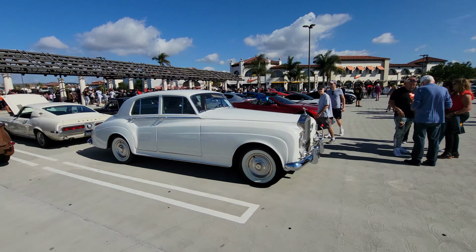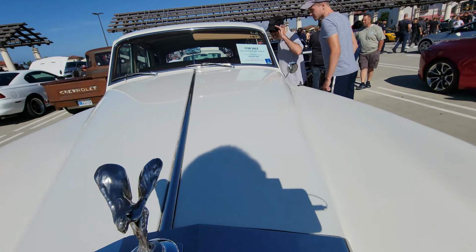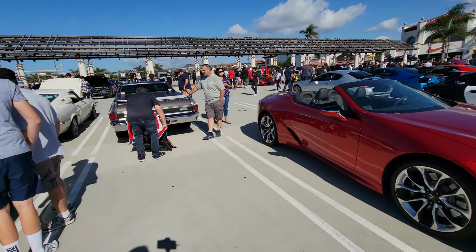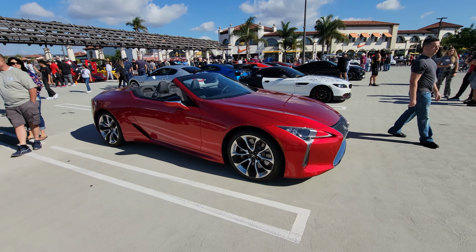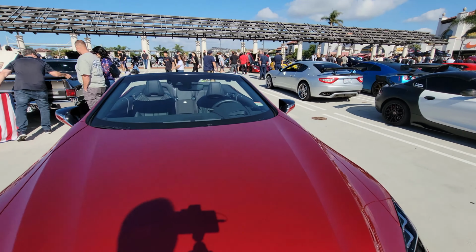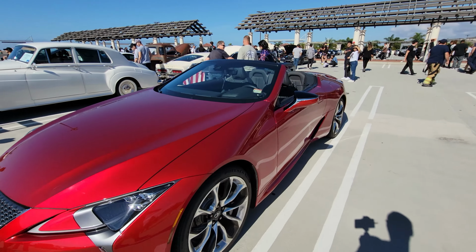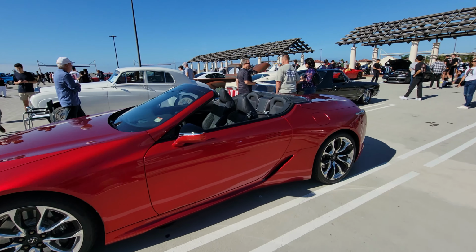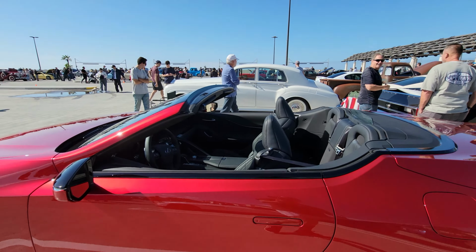Big vintage Rolls Royce. Spirit of SSC, and it is for sale. Oh, this is nice. This is the Lexus LC500 Spider, or convertible. And yeah, this is perfect for California. So, if you're looking for a sports car that's a little different, that you don't see everywhere.